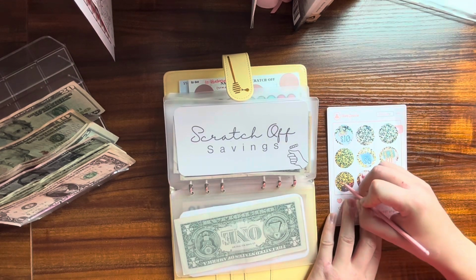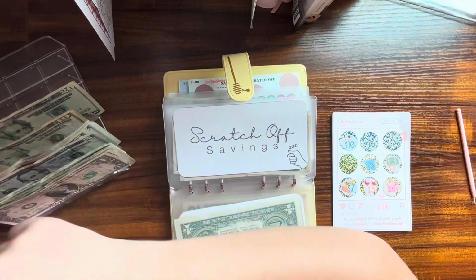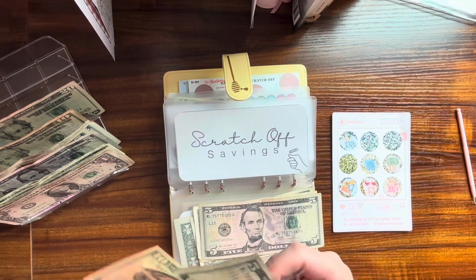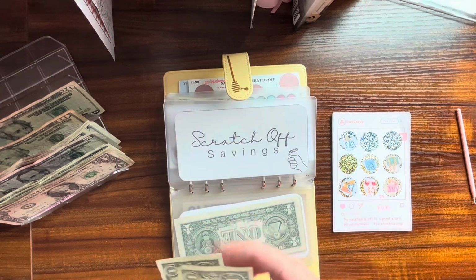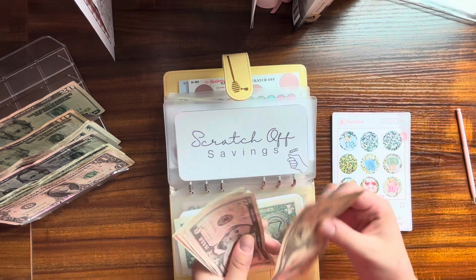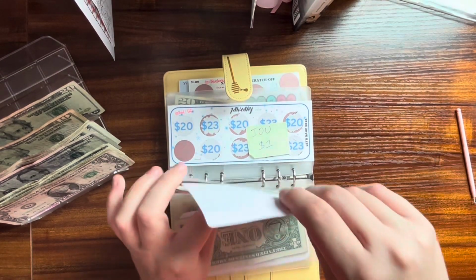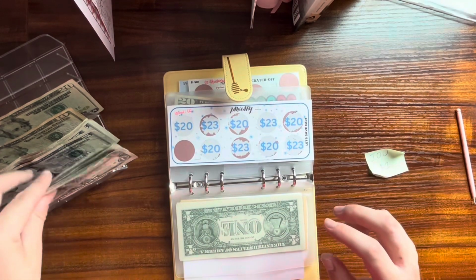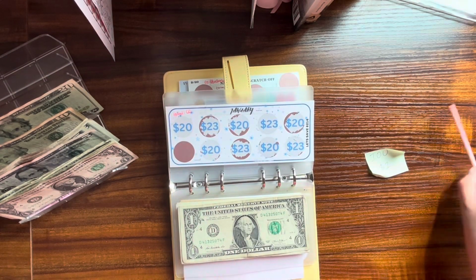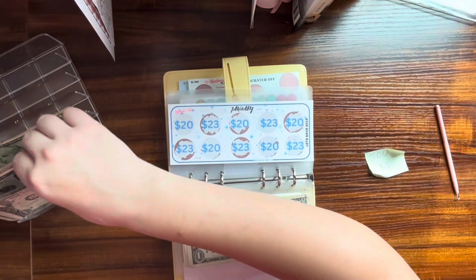Alright, so let's do this one. $7, 5, 6, and 7. So far, put these in the right order. We have 10, 15, 20, 25, 26, 27, 28 in here so far. So I do owe this one $1. I want to put $1 in there. All right, let's see what this last one is. $23. 20, 1, 2, and 3.